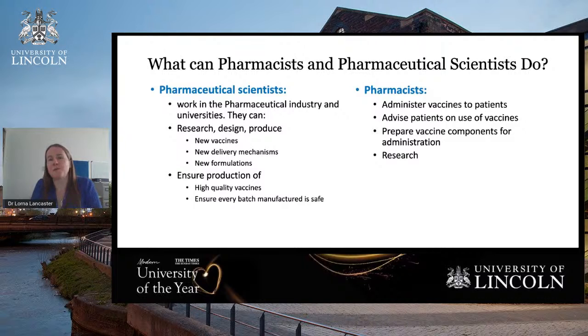So what do pharmacists and pharmaceutical scientists do in the world of vaccines? Pharmaceutical scientists, what I've been in, is development of new vaccines, development of new delivery mechanisms. It'd be so much nicer going for vaccination if it wasn't a stab in the arm. So scientists are looking at how we can take them maybe orally or with a little patch rather than a big needle stabbed in the arm. Also looking at new formulations so that the vaccines are as stable as possible, preferably at room temperature, or even in higher temperatures to allow easy transportation of the vaccines, which can make them cheaper and easier for usage.